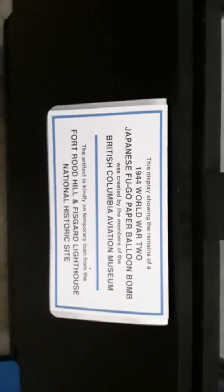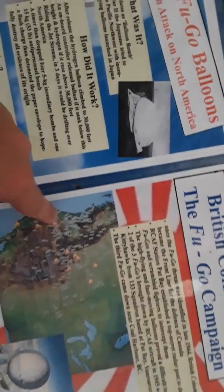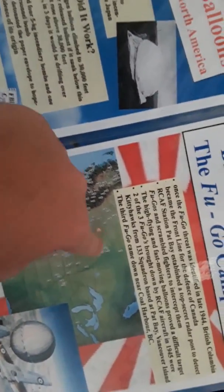See, now this is one of the threats in World War II. This is from Japan. It is a balloon bomb. See, it's a paper balloon bomb. See, this is where it was supposed to land. All these in British Columbia, the Fugo campaign. Some of them, 1, 2, 3, 4, 5, 6, 7, 8, 9, 10, 11, exploded perfectly, without fail. But all of these here, perhaps abandoned ones. There's one down in the Okanagan Valley somewhere. I'll have to try to find it.